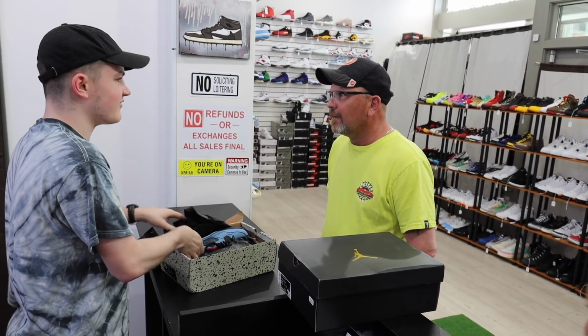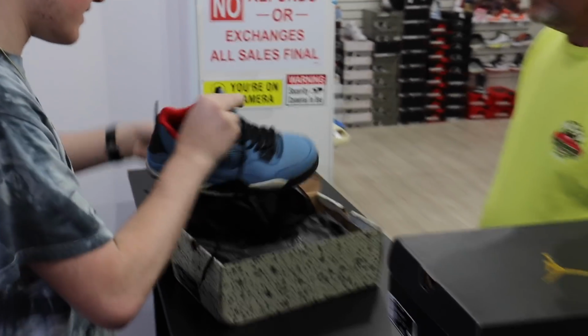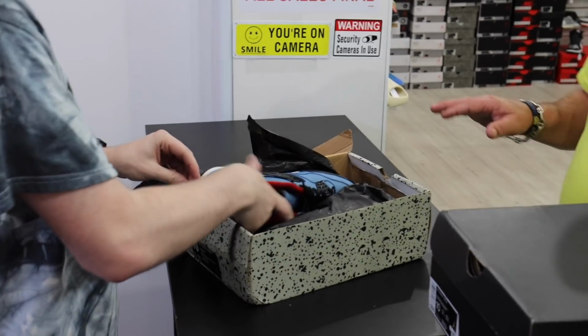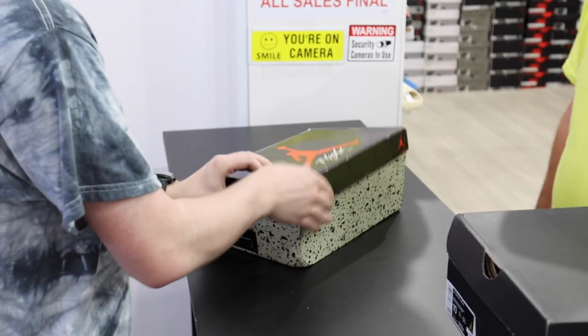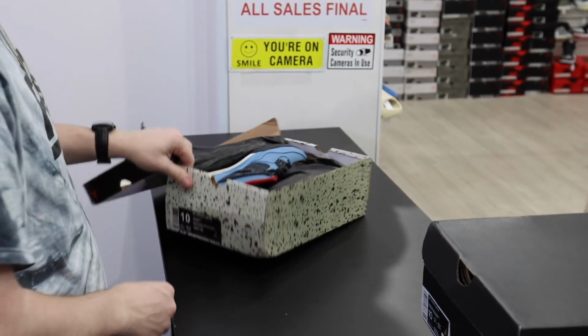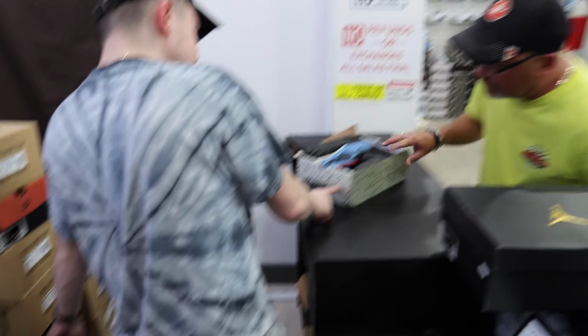Yeah, this is a really bad thing. Is it? Okay. Where'd you get it from? I bought it off eBay. And I knew when I did it that it was possibly not. This box is terrible because it's not supposed to be an open lid like this. I'll show you. See this Jordan 4 box right here? Look at how crazy this cement print is.